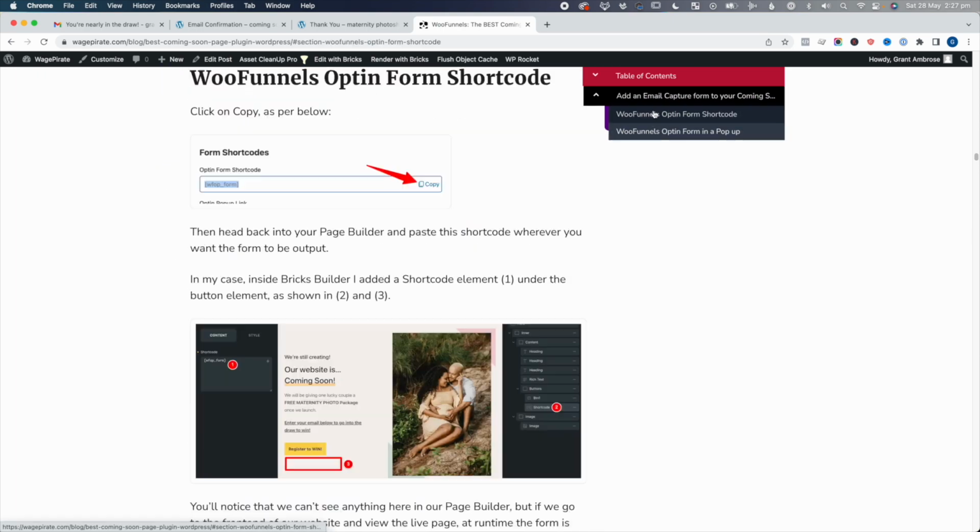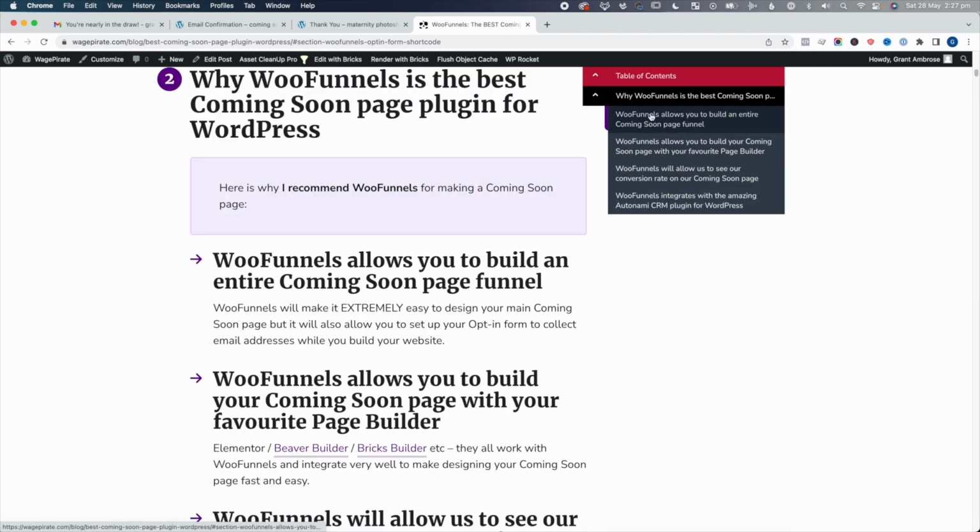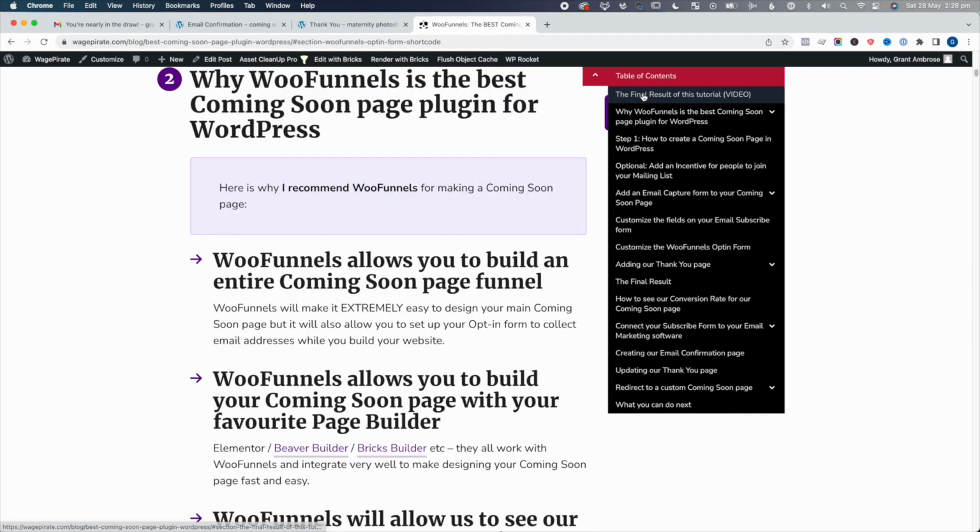You click here and now you're in those sub menus. You can go back like that. It's very easy. It's very easy to get around these long articles using this table of contents plugin here.